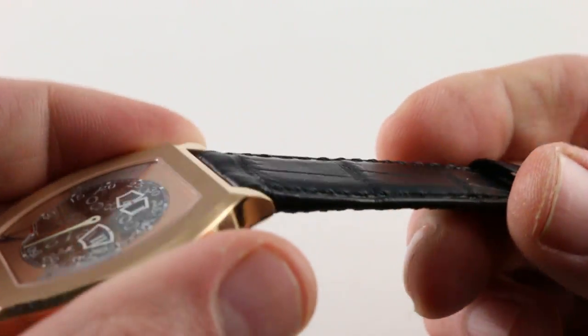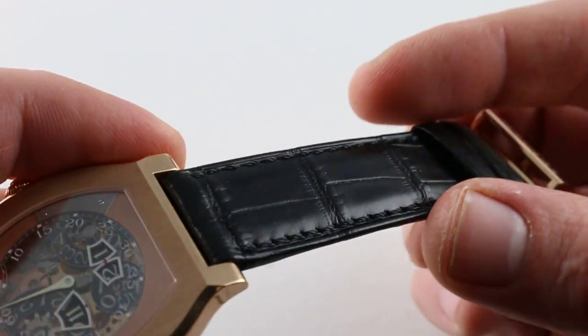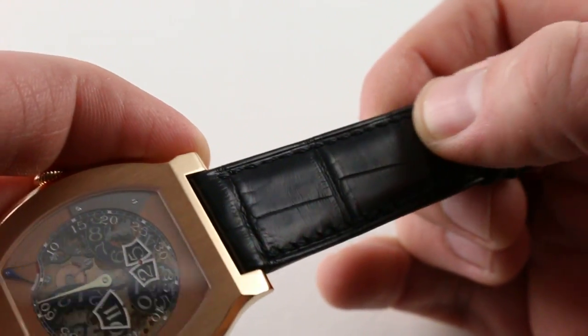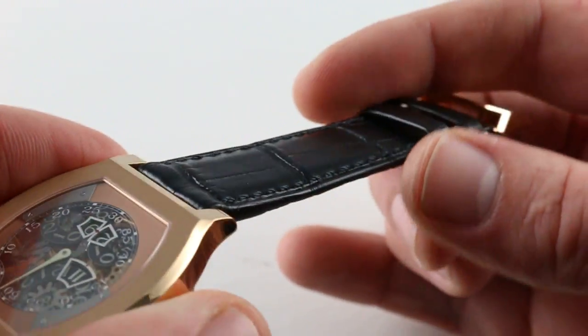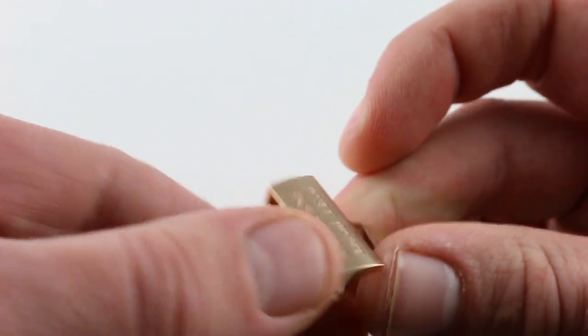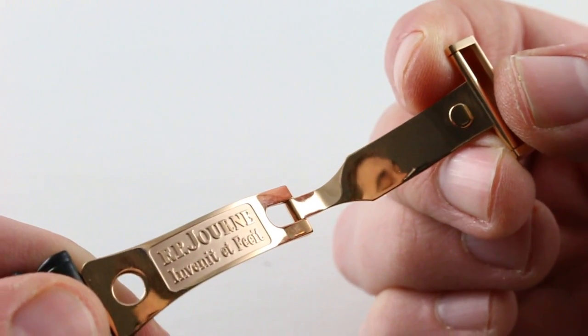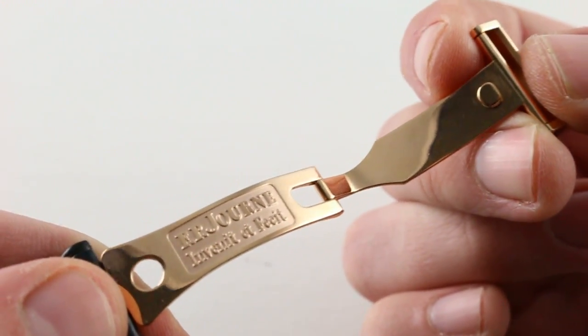The strap is a premium piece, very substantial despite not being bolstered for a thin profile. It features a semi-gloss rectangular scale alligator leather in black. It's not matte, it's not gloss, it's somewhere in between the two. Folded edge and a monotone stitch. It's appointed with a full deployant clasp, which is not universal among Journe pieces, so this is a flagship piece and a technology leader.